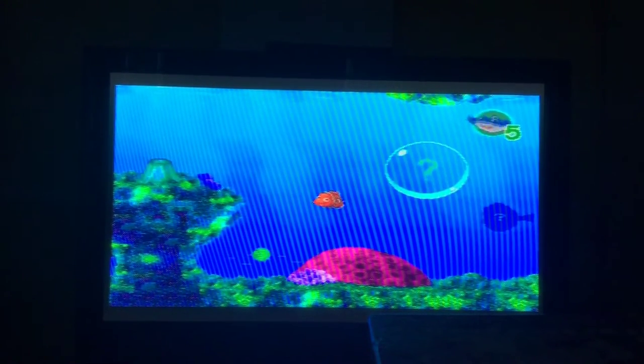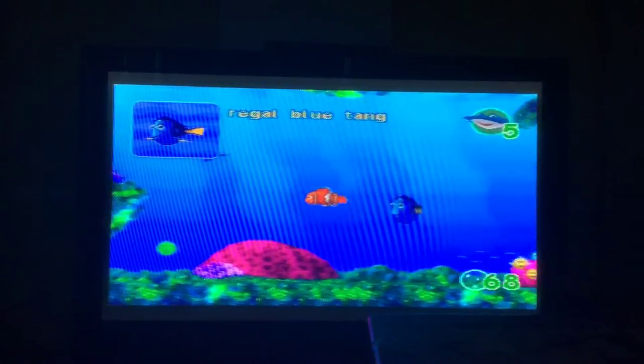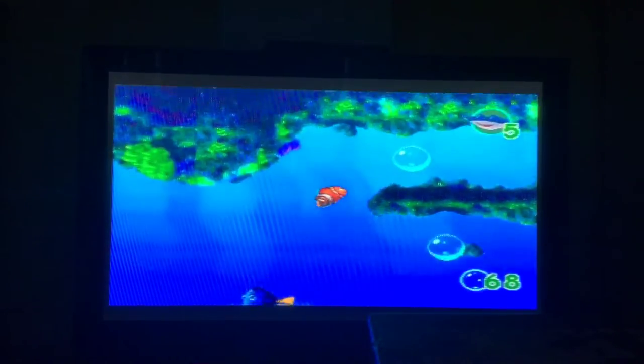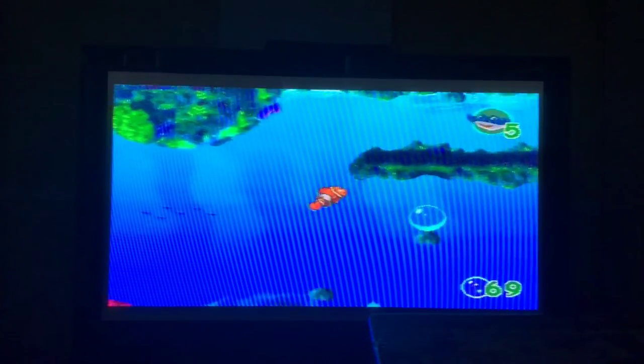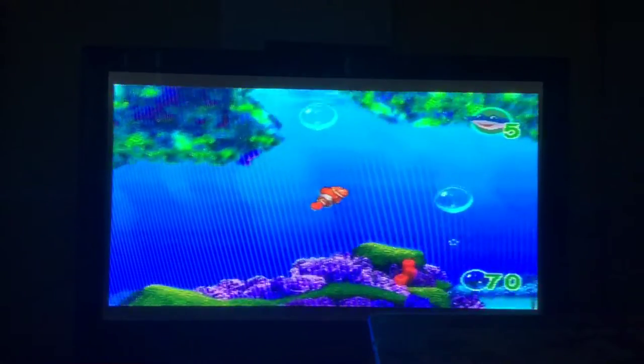They have a good hiding location along the living rock. So this animal is the Regal Blue Tang, one of my favorites. A second favorite because it reminds me of Dory from Finding Nemo and Finding Dory. I do love Finding Dory. Finding Dory is the best film yet, where Dory goes to the aquarium to find her parents, which would be great because it's her hometown.